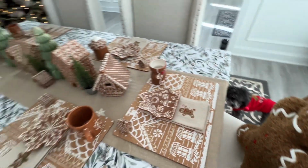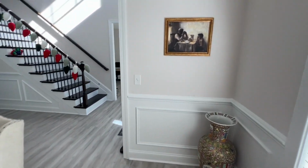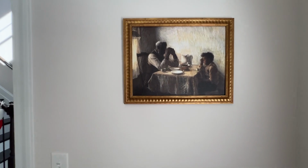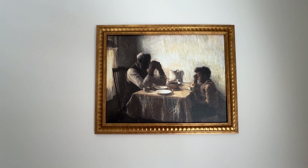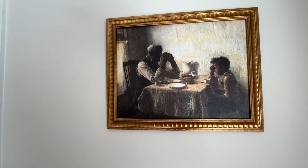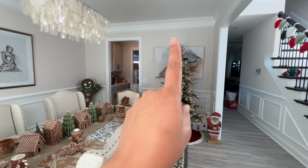What else is cool in here? Oh, then this little piece of art that I picked up from Target. I was like, oh, it's so cute. Like they're praying, you know, getting the vibe set to be thankful for what we have.